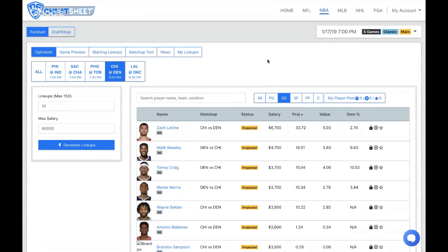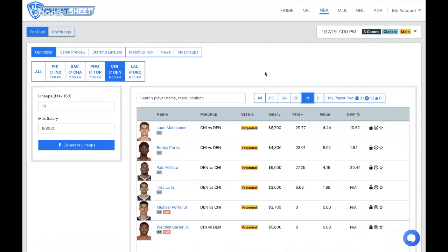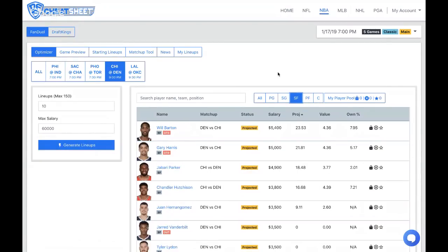So for now with Denver, I'm going to look at Jamal Murray, look at Jokic, Paul Millsap a little bit, and then I'm going to wait on the news with Barton and Gary Harris.